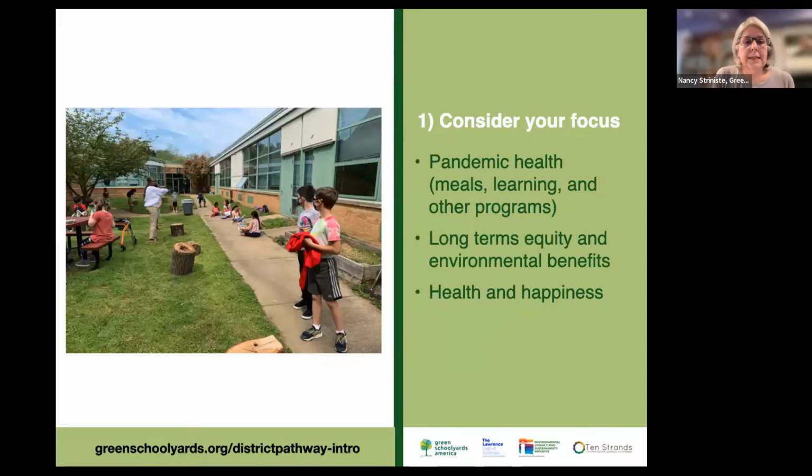So there are 6 steps in the process, and I'm going to take you through each of them. The first one: consider your focus. There are lots of reasons to create a district-wide outdoor learning program. In the shorter term, your district may want to be moving things like meals and classes and special programs outdoors for pandemic health because of reduced virus transmission outside.